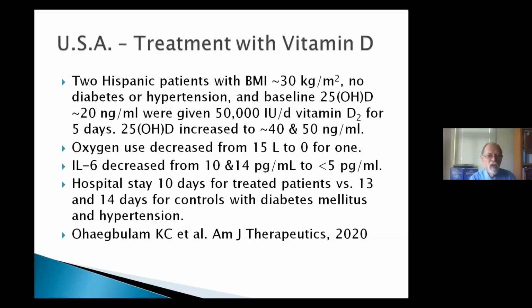One in the United States had two Hispanic patients with BMI equals 30, baseline 25-hydroxyvitamin D about 20 nanograms per milliliter. They were given 50,000 IU per day of vitamin D2 for 5 days. 25-hydroxyvitamin D increased to 40 to 50 nanograms per milliliter. Oxygen use decreased from 15 liters to 0 for one. The other had no oxygen requirement. IL-6, the primary interleukin associated with inflammation, decreased from 10 and 14 picograms per milliliter to less than 5 picograms per milliliter. Hospital stay was 10 days for the treated patients versus 13 to 14 days for controls, although the controls had diabetes mellitus and hypertension, which may or may not have affected the hospital stay.